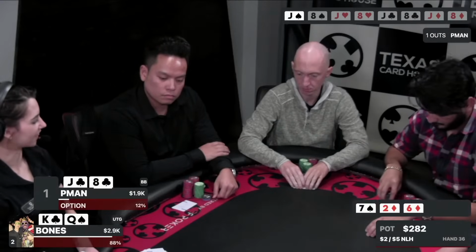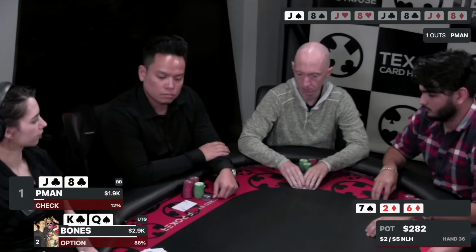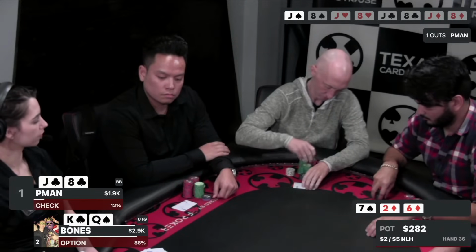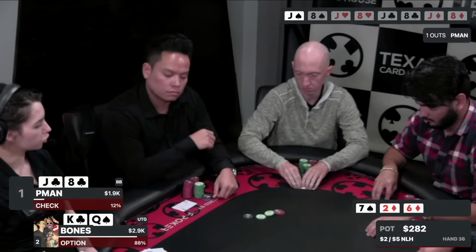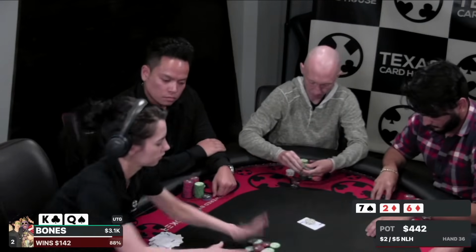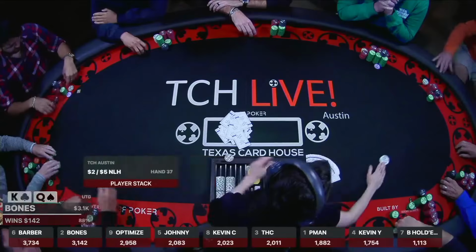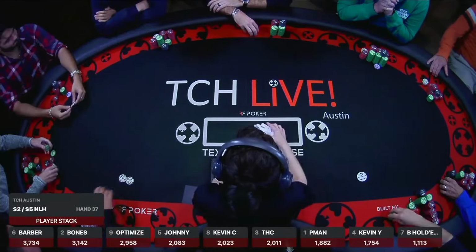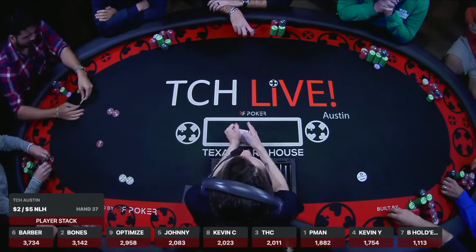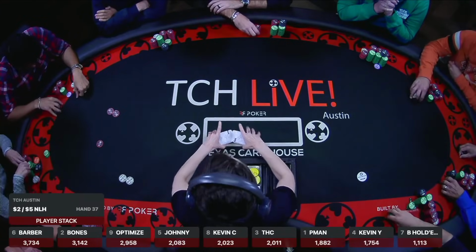Seven-six deuce, not quite what either player was looking for here. And they both still hold overs to that board. No diamonds, though. Bones is still technically ahead. And Bones had the pre-flop betting lead, so he makes the bet. And that gets the fold. Gets P-Man off of the 6 outs that he had. That flop really favored P-Man. And we just saw pure aggression take it down.